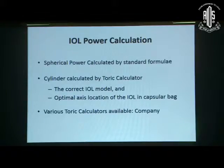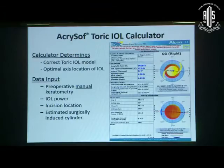The IOL power calculation is done by the standard formula. The spherical power is calculated by the standard formula for that eye, which we use. And then by different toric calculators, we calculate the amount of astigmatism, the amount of toricity, and the axis. There are various toric calculators available based on companies. We at RP Center have the maximum exposure to the AcrySof toric calculator because we keep implanting these lenses.